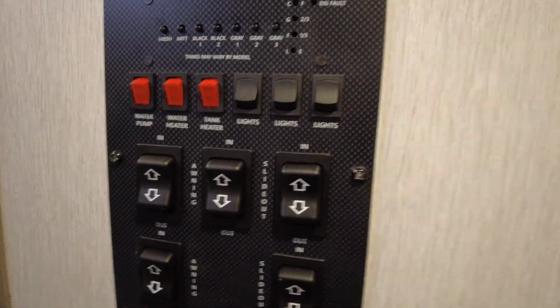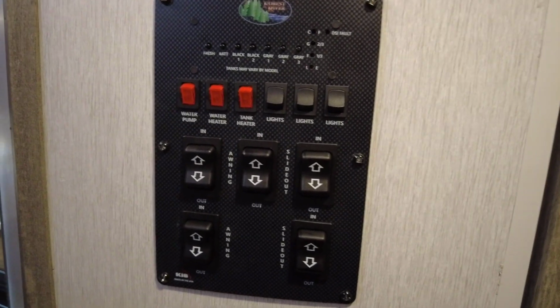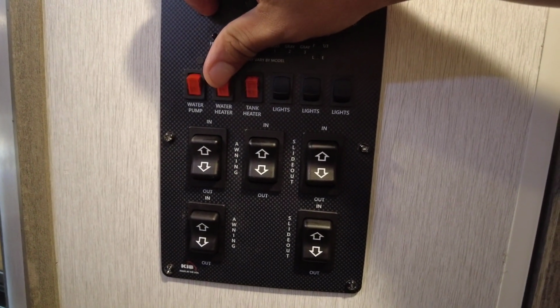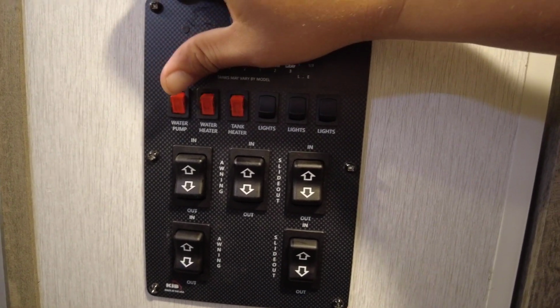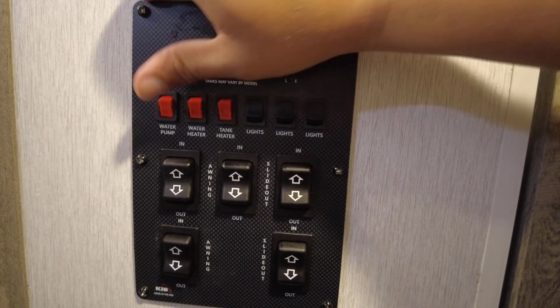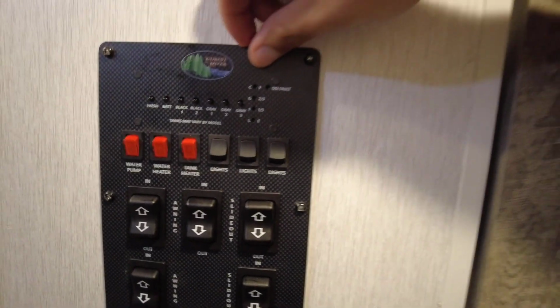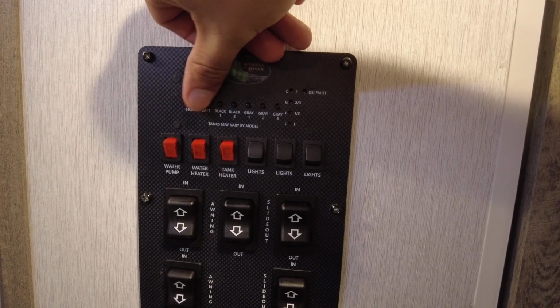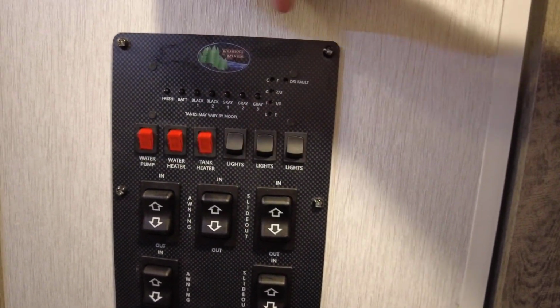So then right here, you're going to have your convenience center. Everything's all properly labeled, easily located as far as operating your RV. You're going to have your water heater button right here, your tank heaters as well for freezing temperatures. You'll turn those on as your 12-volt tank pads. This is your water pump, so when you guys are carrying water with you, you want to pressurize your faucets. Freshwater tank, battery level, black 1, black 2, gray 1, gray 2, and then you've got gray 3.